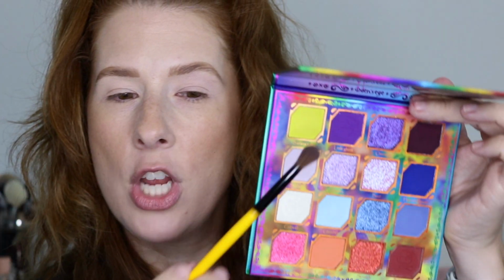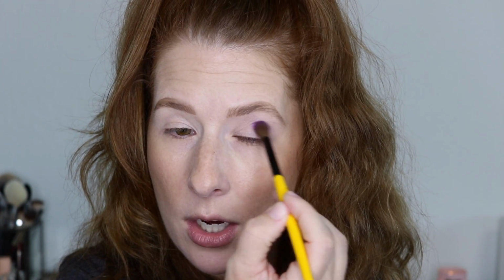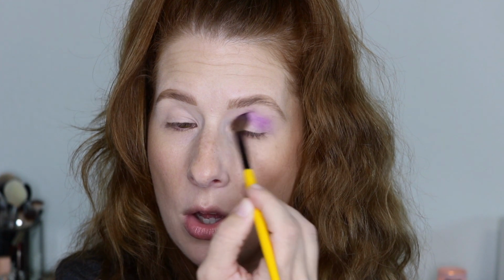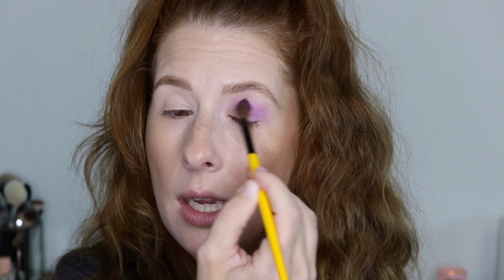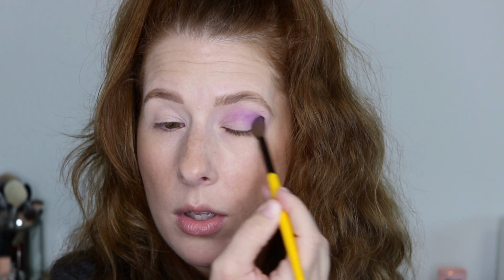So I'm going to use the same brush, and I'm going to go into this deeper purple right here in Little Ghost, and I'm going to tap into this one a little bit lighter, and we're going to put this one all in the crease also. I can hear my son waking up. This is a pretty shade.